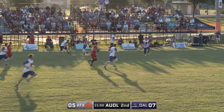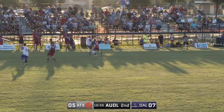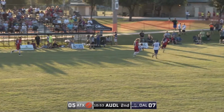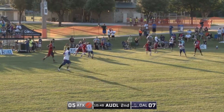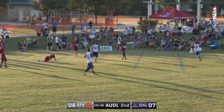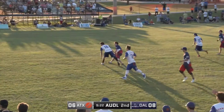Yeah, another turnover. Like you said, though, they need to spread out the field. They do need to spread out that field. Even though that upwind huck is difficult, that option still needs to be there to keep the defense spread out. So the Soul have it right in front of their end zone, and it'll be sent up the middle and to Mitchell. This gives Dallas that opportunity.